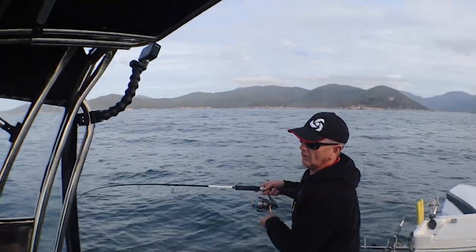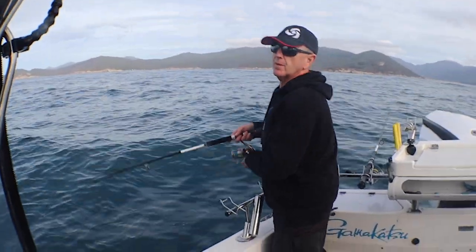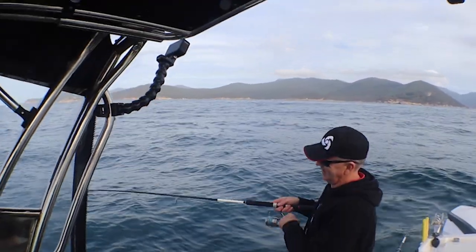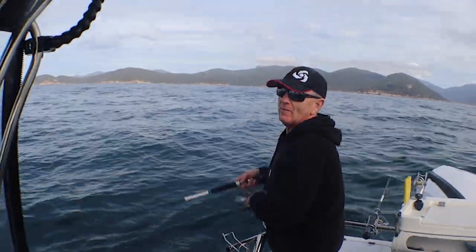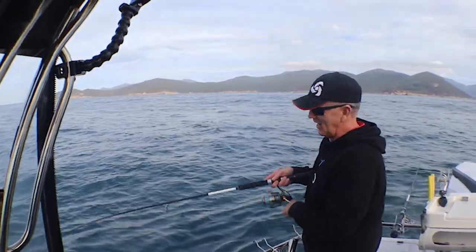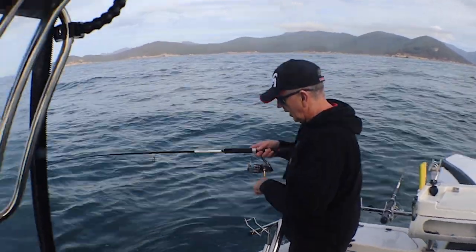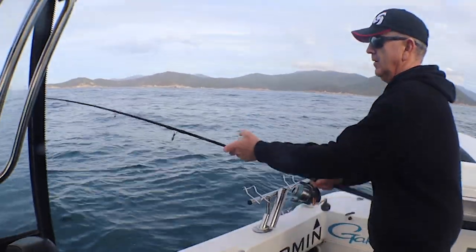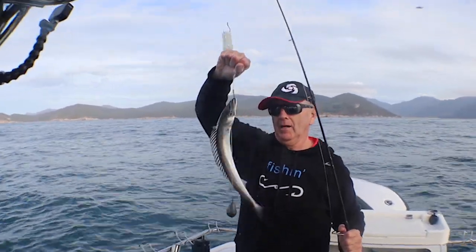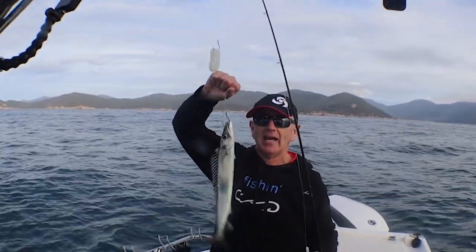Alright, well that feels like, oh that's better, that feels like a flathead. Doesn't feel like a very big fish, but hey, it's a start. When flathead sell for about 70 or 80 bucks a kilo these days, you don't mind catching flathead. Oh, well it's not a flathead. It's a cooter. I'm not upset about that because cooter make excellent gummy bait.